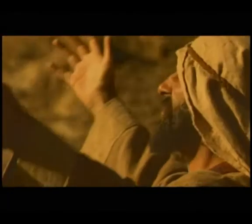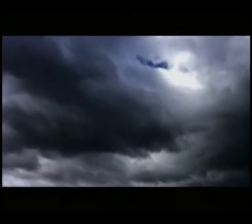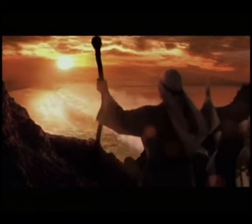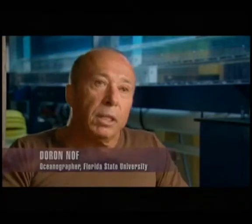The book of Exodus says, Moses stretched out his hand over the sea, and the Lord caused the sea to go back by a strong east wind all that night, and made the sea dry land, and the waters were divided. That to us was kind of maybe not a proof, but a supporting point that it's probably that parting was induced by the wind.